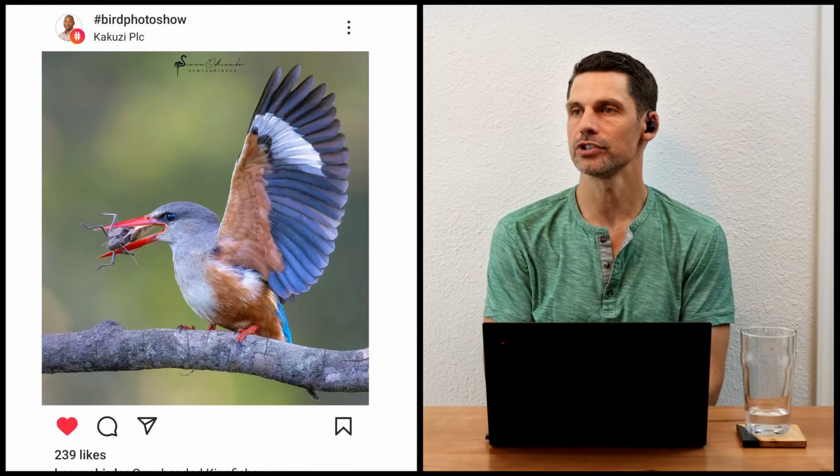You could probably pop up some of the colors on the wing and maybe add a bit of contrast here and there, but overall a really nice image.